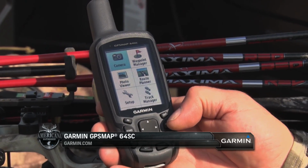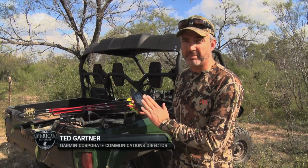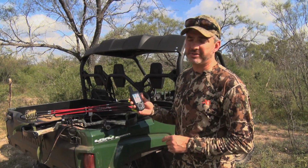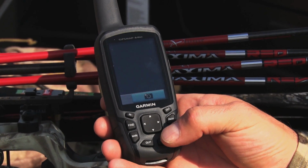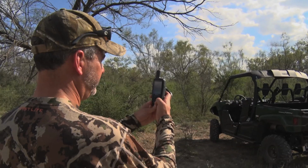I love this unit. It's a time-tested format. It's very familiar to most guys. It's got buttons, very ruggedized, all that sort of stuff. But we've added one really cool feature to this unit, and that's a camera. So basically, it allows you, like any smartphone, to take pictures. Why would you take pictures with this as opposed to a smartphone?